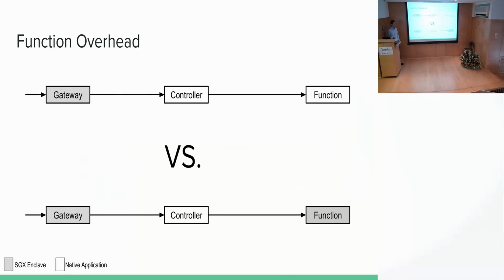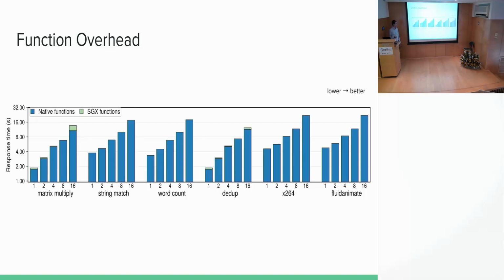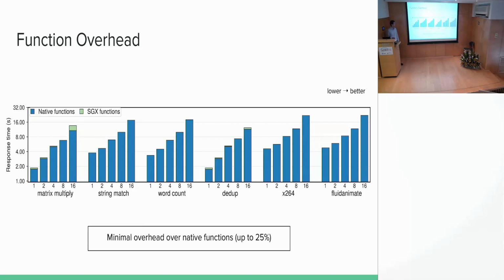Additionally, we try to compare what is the overhead from the function runtimes that we inject into our application that takes care of decrypting the message and verifying the function chain order. Here we also compare response time, also changing the number of functions running on the node. And we can see that there is some overhead for some functions, but not for all. As a result of our experiments, we saw overhead of up to 25%.